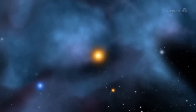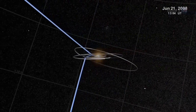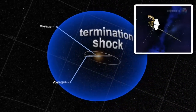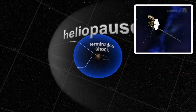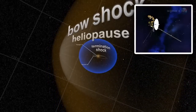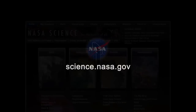"It's a real puzzle." While IBEX samples alien atoms from Earth's orbit, NASA's Voyager spacecraft have been traveling to the edge of the heliosphere for nearly 40 years, and they could soon find themselves on the outside looking in. Researchers expect Voyager 1 to exit the solar system within the next few years. The new data from IBEX suggests the Voyagers are heading for a new frontier indeed. For more news from the edge of the solar system and beyond, visit science.nasa.gov.